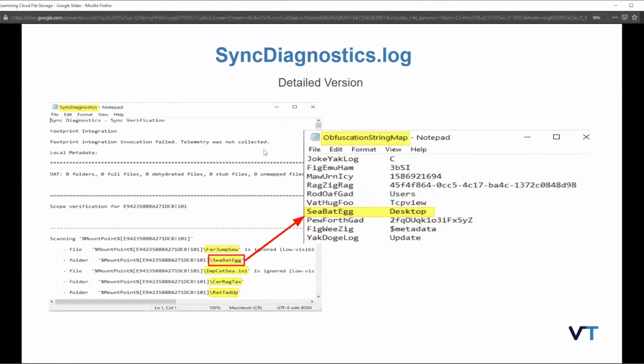Okay, and so then I'm going to go back to the detailed version here, and we can see that if I take those obfuscated strings, like there's a folder called cbat_egg, and I open up the obfuscated string map text file and cross-reference that, I can see on the left side there's the cbat_egg, and on the right side it says that's my desktop. So it's saying that the folder it was referencing is the desktop directory.